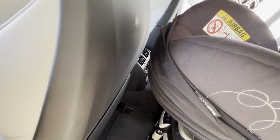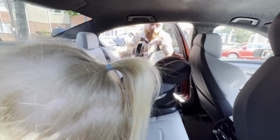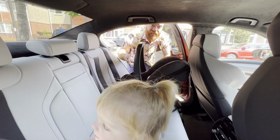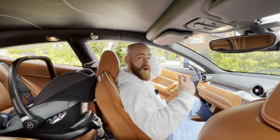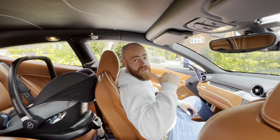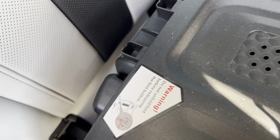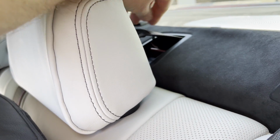Now, surprisingly, this isn't exclusive to saloons. I've seen it in SUVs as well, X5s. But when you're able to achieve a similar result with a rear-facing Isofix baby seat as this in, say, a Ferrari FF, like I recently reviewed on the channel, it does just go to show how some of the seemingly impractical stuff I feature on the channel is still pretty practical. You also have the top tether points here.